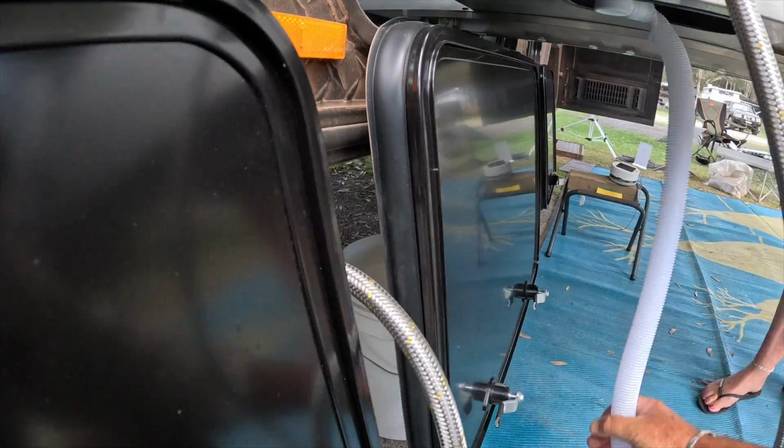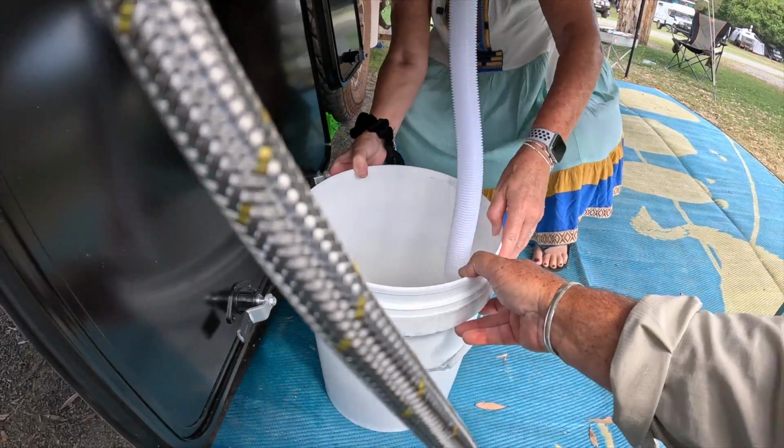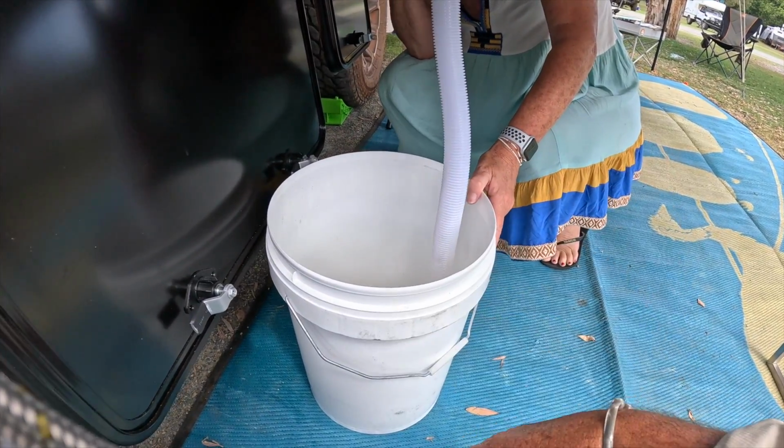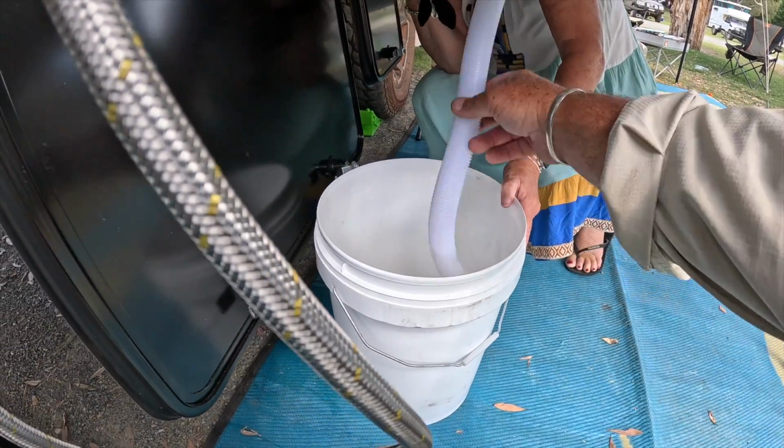Grab your bucket. Yep. Let's get a bucket. You can put this bucket actually behind, but if it's not in eyesight, next thing it'll be overflowing and you wouldn't have seen it. And then it might wet something here that you've got on the ground. We've seen that 1,000 times. So that's all you need.